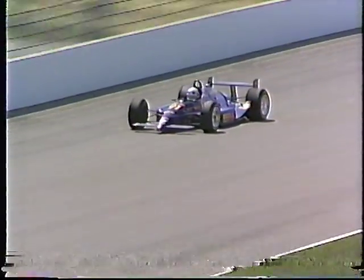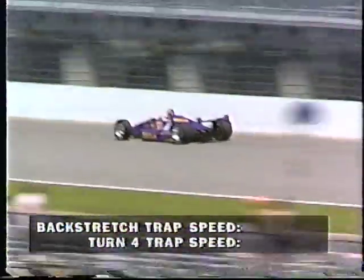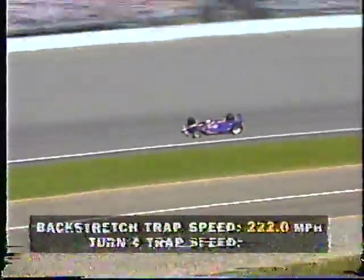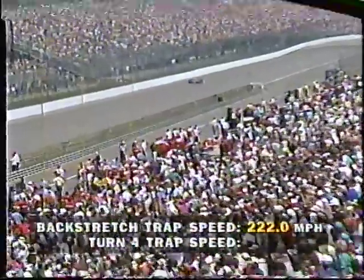Bobby, another of the rules changes, of course, is that they have less downforce because of changes to the rules that concern the aerodynamics. So the car is a little bit more delicate to balance through the turns, and as we've said, the turns themselves a little narrower. We're looking at the trap speed for the back straightaway. 222 does not compare favorably with the mid-230s by some of the top runners.